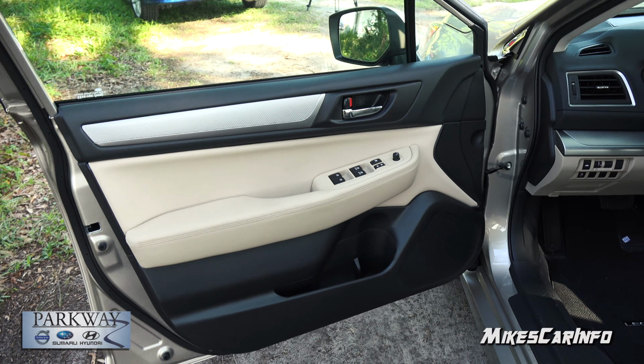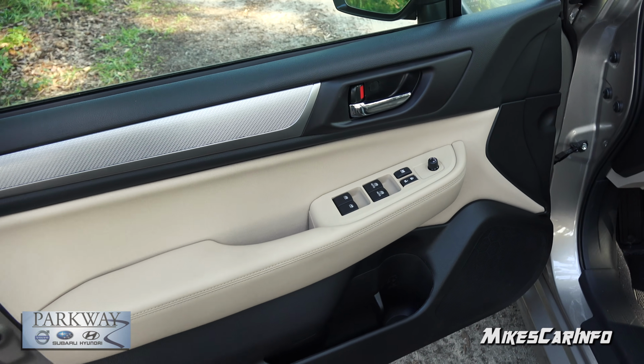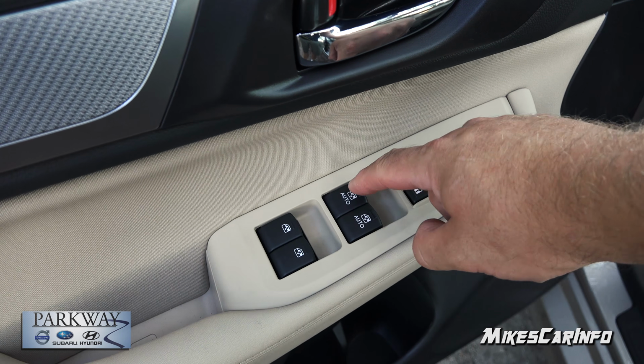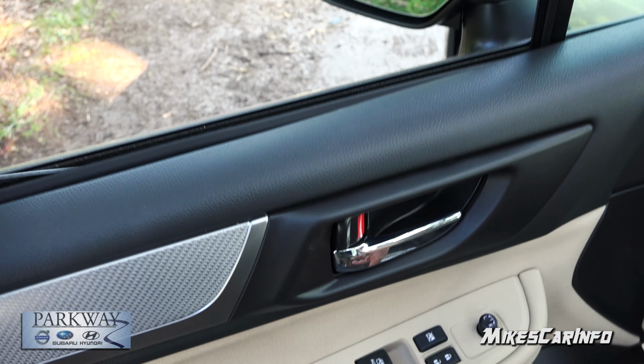Here's the inside of the driver's side door, and it's basically just like the other side, except for it has a few more buttons. So you have your power window controls for all 4 windows, and the front 2 are automatic, one touch up and down. And they go up and down quite fast.